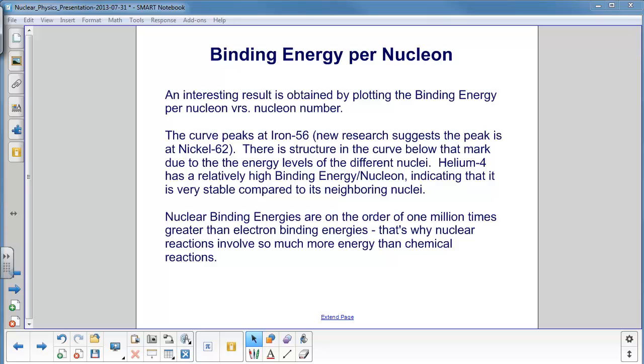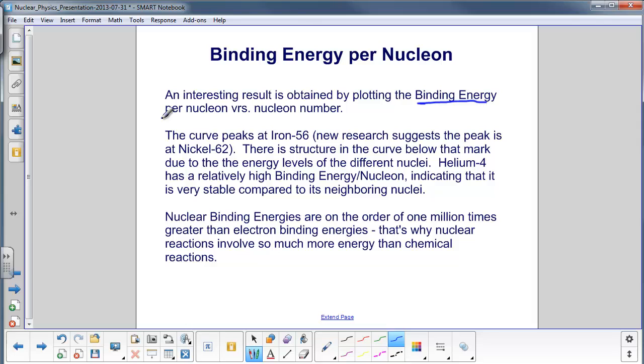An interesting result is obtained by plotting the binding energy. Let's get the pen here. The binding energy per nucleon. So we would take the entire binding energy of the atom and divide it by how many protons and neutrons there are, and that will give you binding energy per nucleon. And we'll plot that on the y-axis, and then we'll plot the nucleon number on the x-axis.